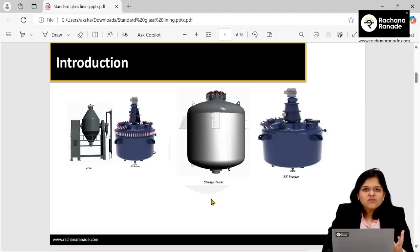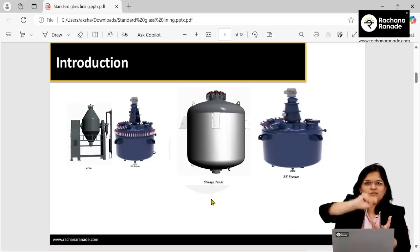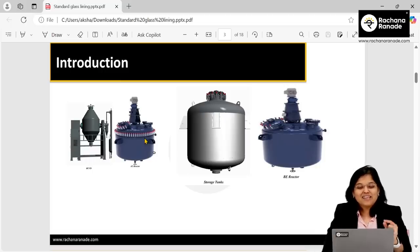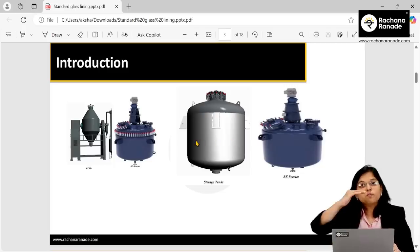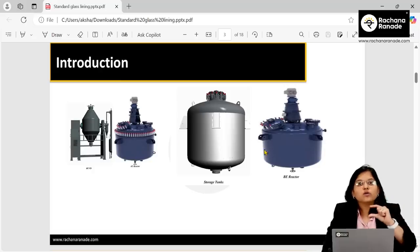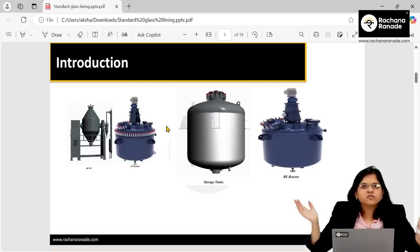Now again, please don't visualize something like this, that from that big vessel a spoon will be taken and from that spoon it will be transferred like this. Generally it will not happen, right? So there will be some sort of pipes fitted, and from that it will be transferred to the tanks. Now what will be required? Those pipes should also be coated with something special, so that while the chemical is being transferred from the reactor to the tank, in transit it doesn't react with something and doesn't change its properties.